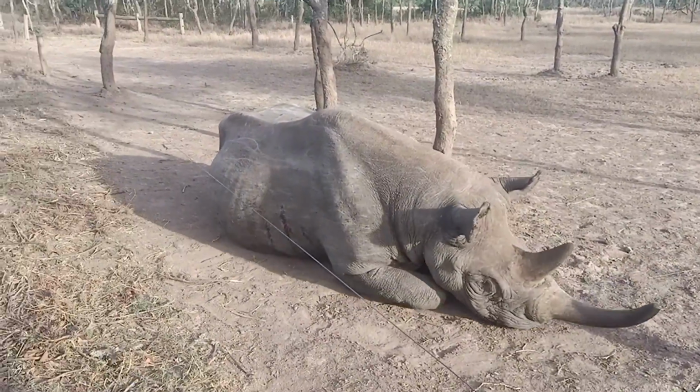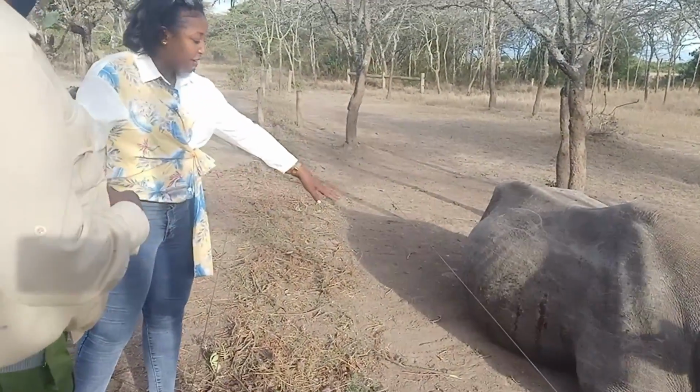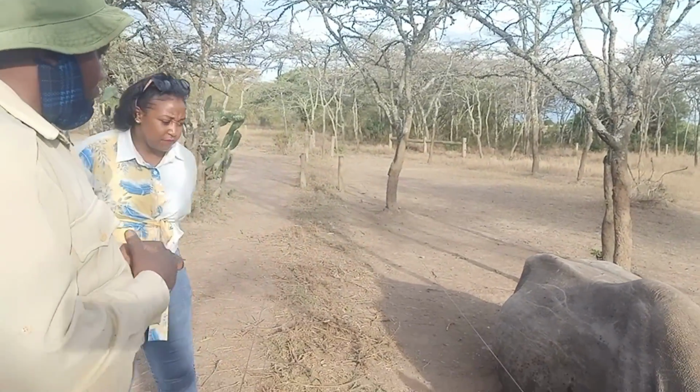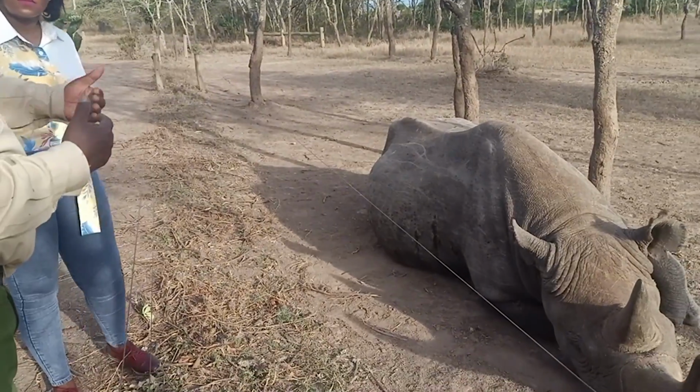Okay. And I can see, you have noticed the cuts on his skin? That is normal to all black rhinos. All of them have them, and they are caused by a worm which attacks their skin.